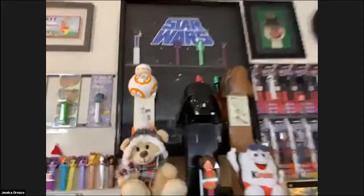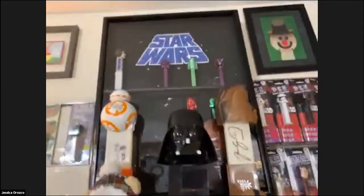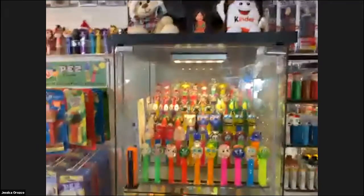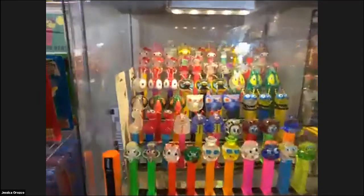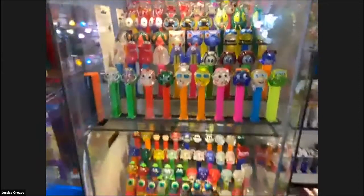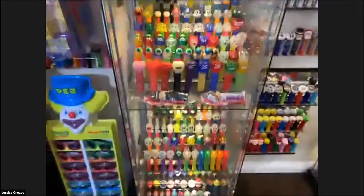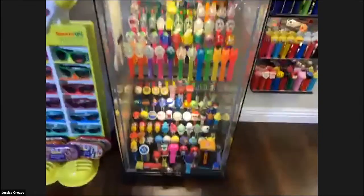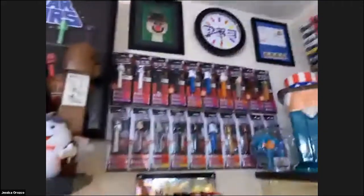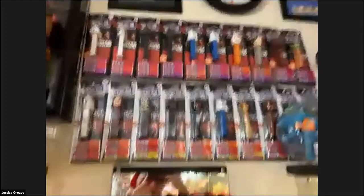Okay, and then more signed Star Wars stuff. This is all wands, but I took over it. So my most favorite common dispensers are the crystals. So I put all my crystals together. Down here you get into convention dispensers and stuff like that. Star Wars, some more artwork.